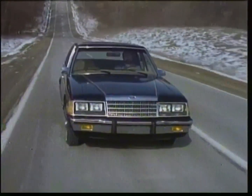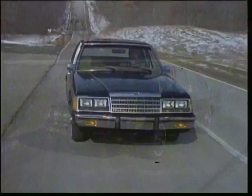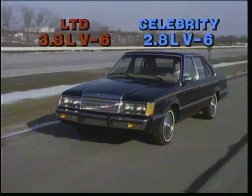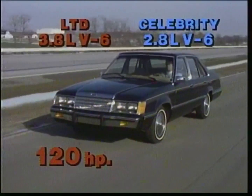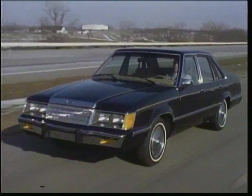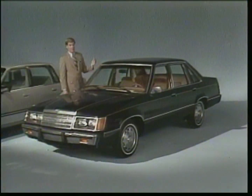And with V6s, LTD has the performance edge. LTD has a 3.8-liter V6. Celebrity, a 2.8-liter V6. That's 120 horsepower to 112 horsepower. When it comes to performance power, Celebrity is left behind. LTD is obviously a better choice in my mind.